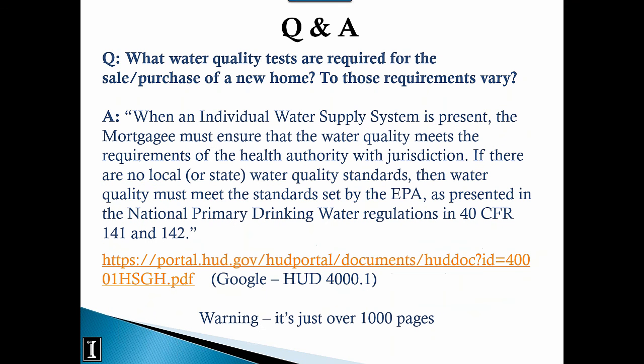And then further, it says that if you are going to use an individual water supply, whether that be a well or a spring, the mortgagee must ensure that the water quality meets the requirements of the health authority or jurisdiction. And if there are no local or state quality standards, it has to meet the standards set by EPA as presented in the National Primary Drinking Water Regulations.